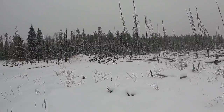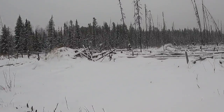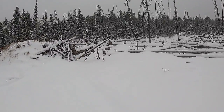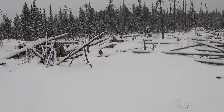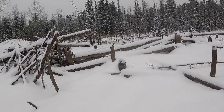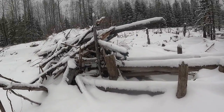Okay, it's been a full day. Wolf, coyote, a few ermine, squirrel. Checking our beaver lodge set, snare's still up. Trap still set. Still some bait in there.